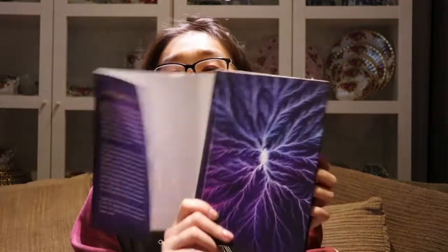Also for my birthday, Anna from Slytherin Reader sent me The Fever King by Victoria Lee. If you know, this is one of my favorite books this year. And I have my own copy, and it's the hardcover, and it's the really pretty hardcover.